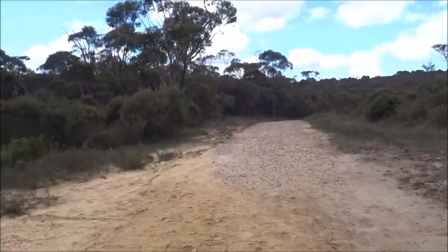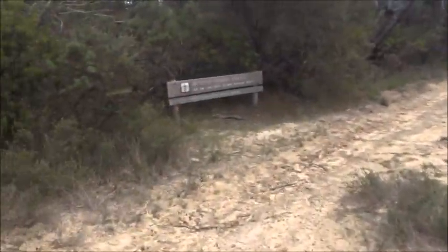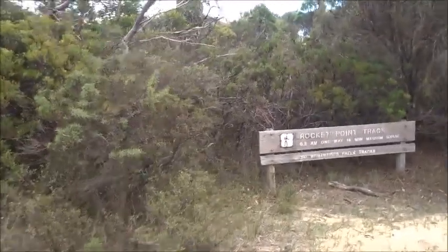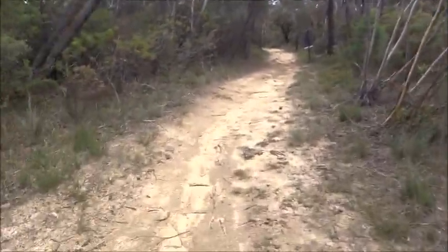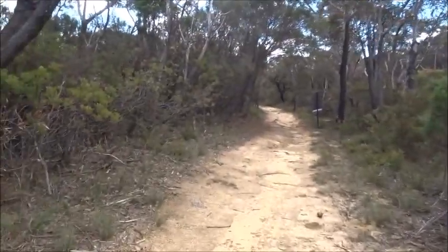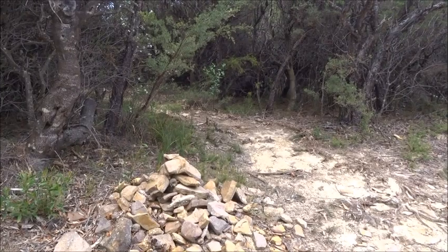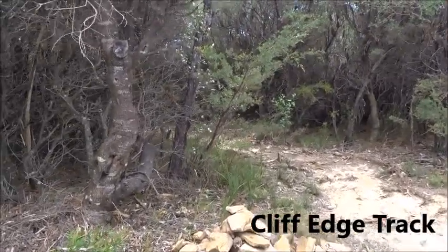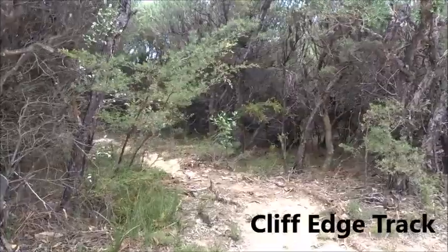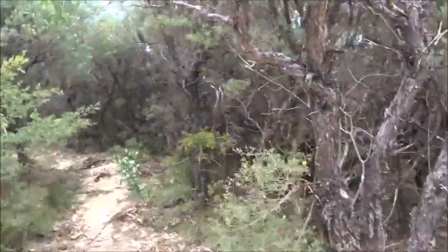Straight ahead takes you to the end of Chester Road, and this is our route down to Rocket Point. The cliff top track branches off here. That would take you back roughly to where the car was parked, back at the beginning of Little Switzerland Track.